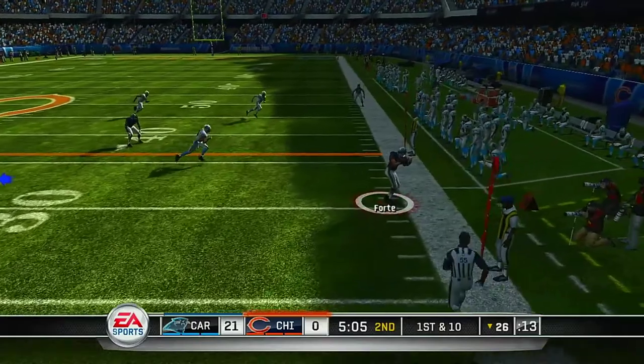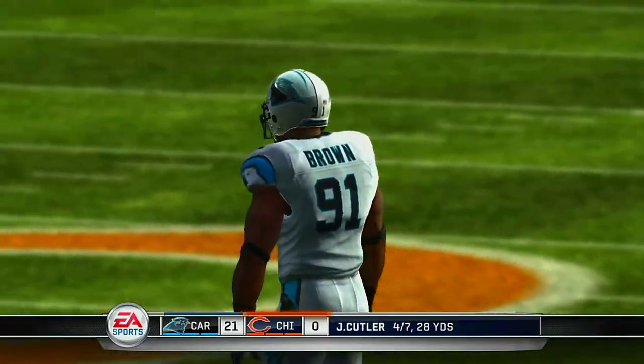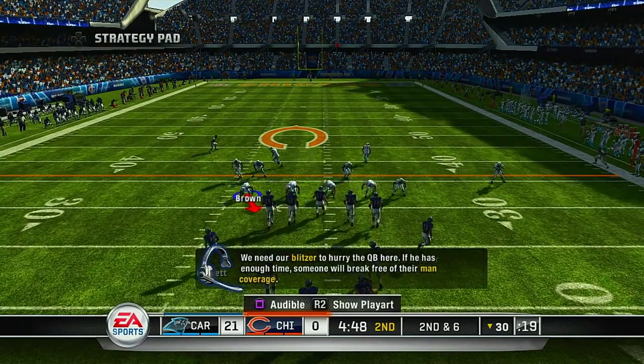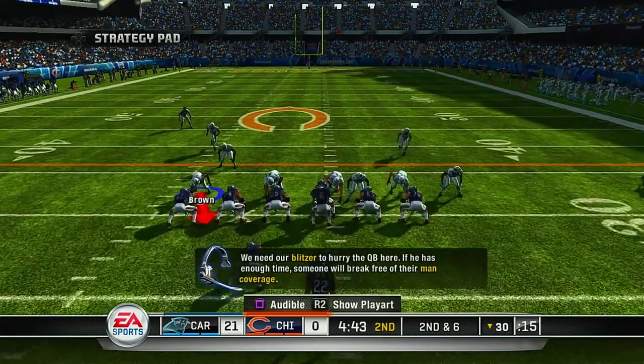Has a man to his right. Little flip. Good job by the offense that time. Really nothing there down the field. He just takes a little completion and keeps moving the ball.